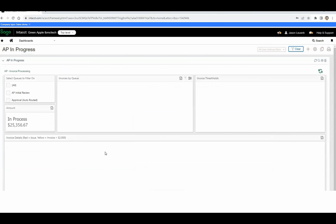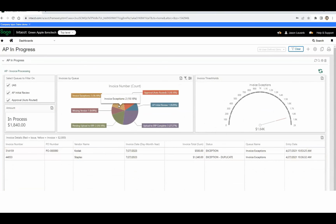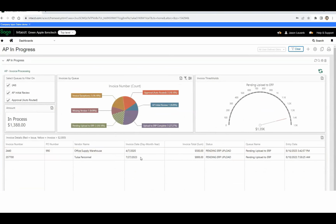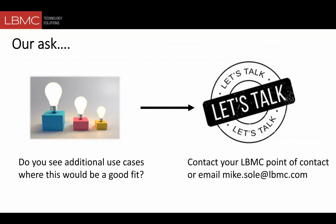OnBase brings a set of dashboards within its tool set that are interactive. These look very much like Intacct dashboards, but we're really tracking the AP process and maybe even data in other systems, and can bring that all into a single view and embed that into the Intacct screen. So this is just a quick introduction.